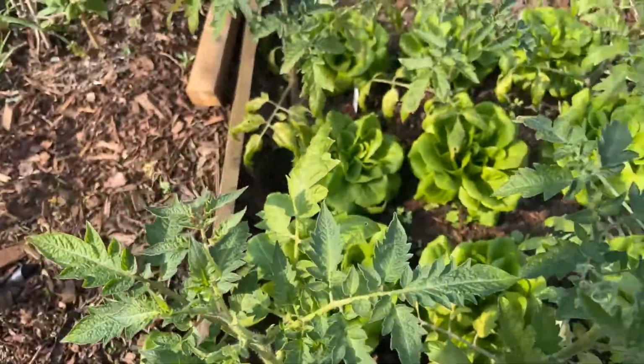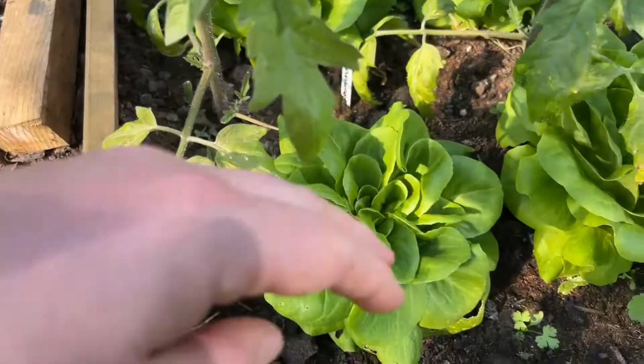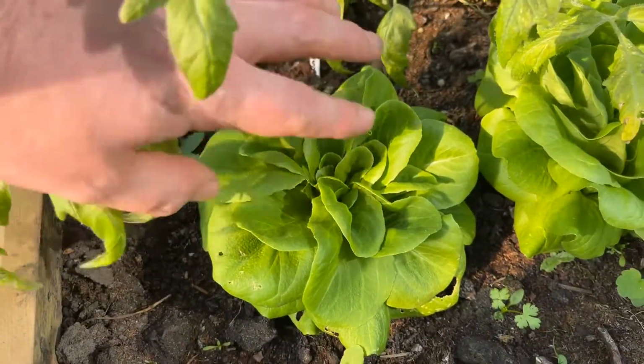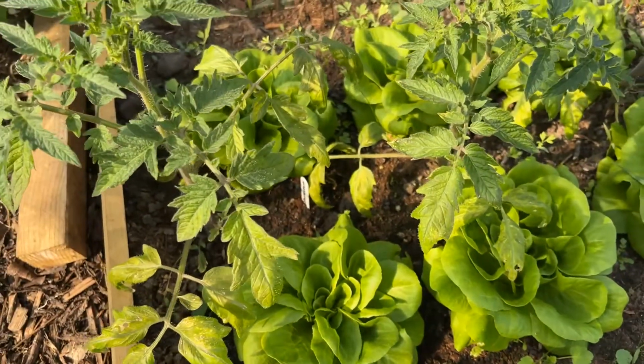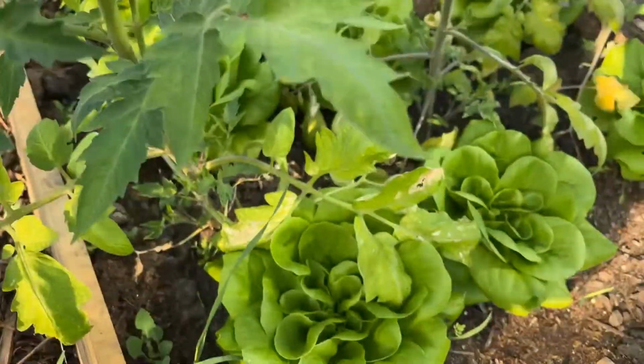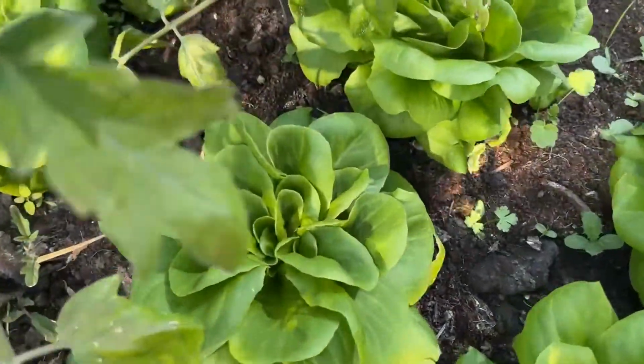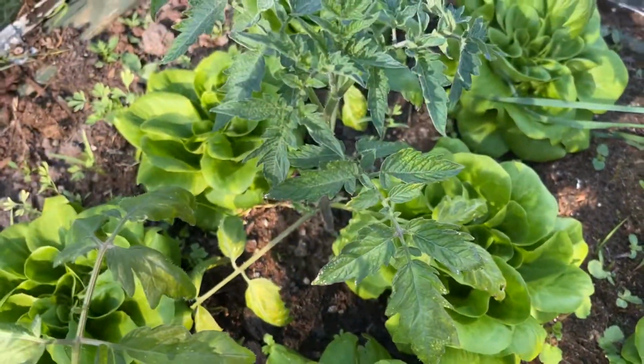Apart from that, you'll notice my lettuces as well. They're doing amazing. These have come on loads, and I thought these were all going to be dead when I came back, having not been watered. Again, loads of weeds that I'm going to have to get in here and pull up. It's like the worst job going, isn't it? So I'm going to have to get in here and really get all this cleared out.